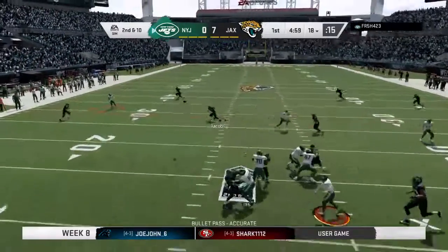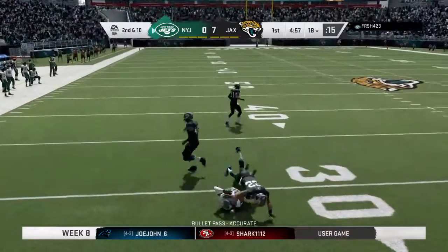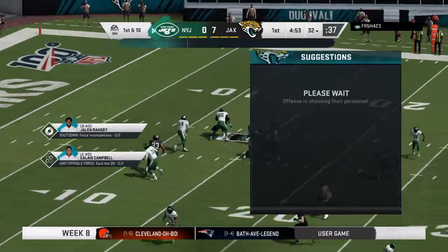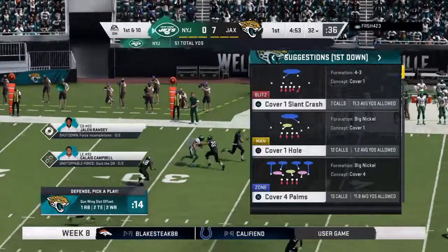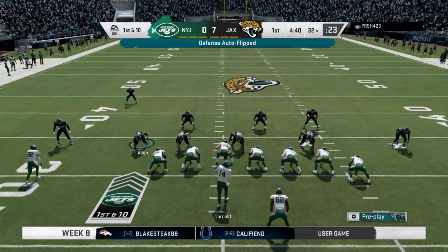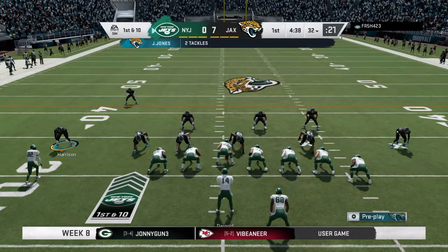Looking to throw again on second down. Darnold got his man, Robbie Anderson. And he's going to get this one across the 30-yard line. Give him 14 on that one and a first down. From the 32 now, here's first and 10.